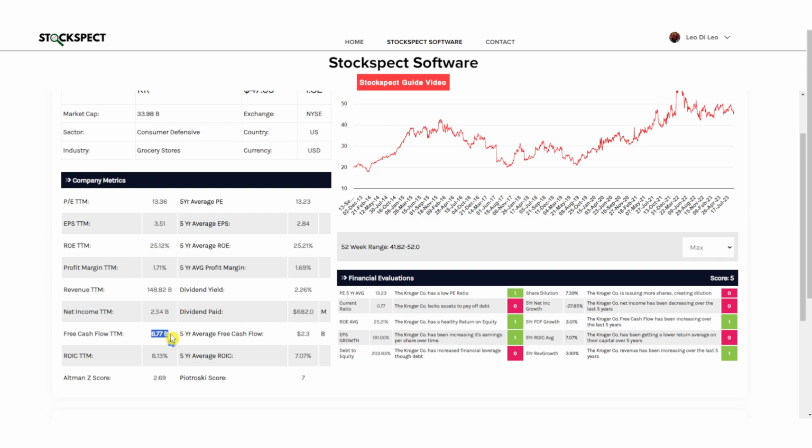Okay, so here's what's kind of clicking in my head. This is a company that, if you are a dividend investor looking to own this straight for the dividend, it's a consumer, defensive company, it's a grocery store, it has a solid dividend that can be easily paid out because they have enough cash on hand to pay out that dividend. This might be something you might want to hold if you're not too crazy about appreciation.